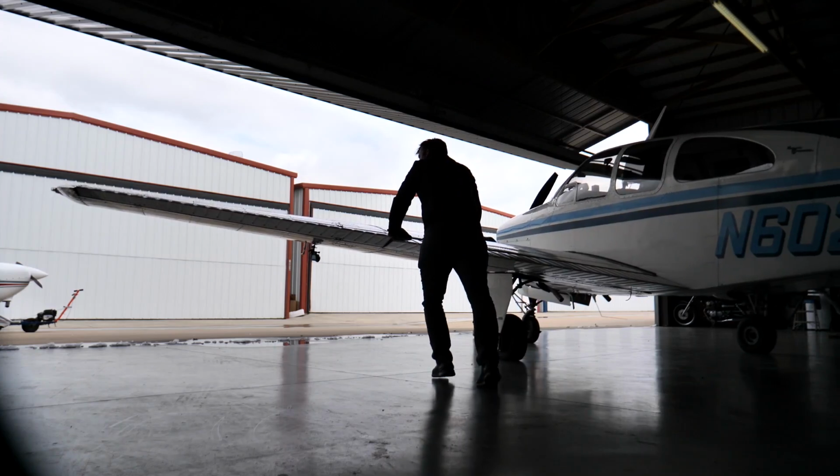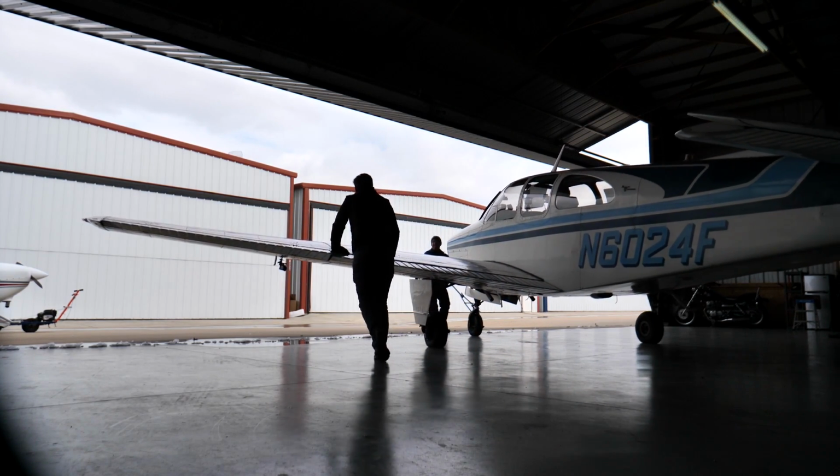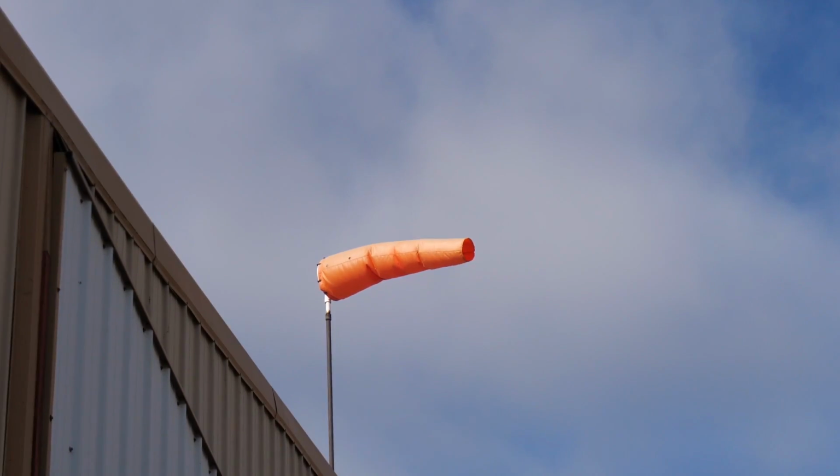All right, well, you ready to go fly? I am. All right, let's do it. So on this cold and windy day, we push the aircraft out to go flying.